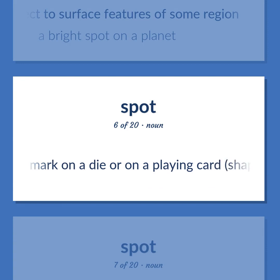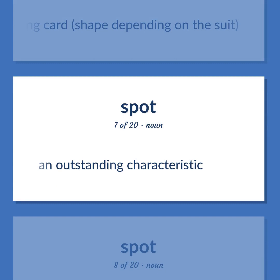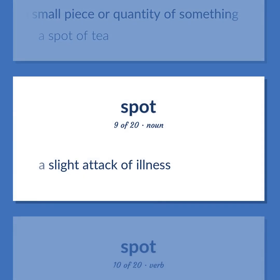A mark on a die or on a playing card, shape depending on the suit. An outstanding characteristic. A small piece or quantity of something. A spot of tea. A slight attack of illness.